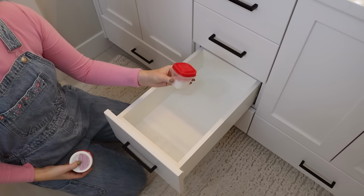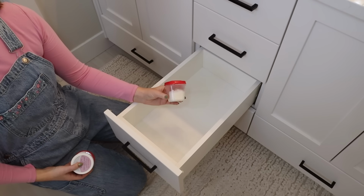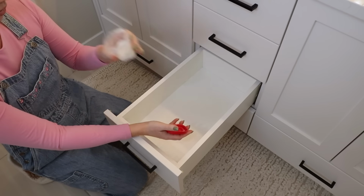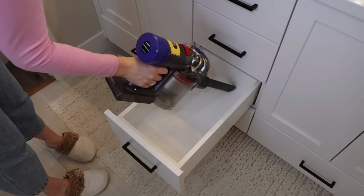And I have to tell you the truth, I don't even know what is in this Tupperware container. I'm guessing it's lotion, but why is it in here? Or conditioner, so that's coming out.